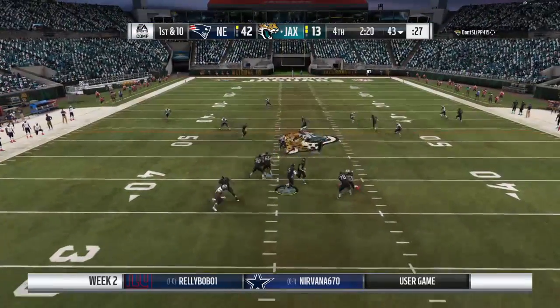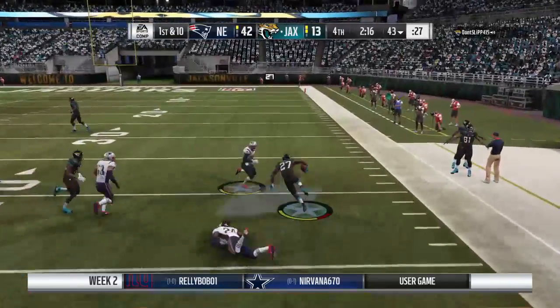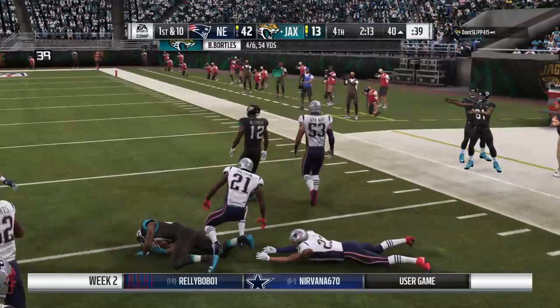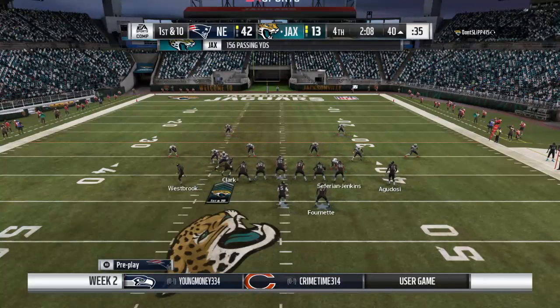On 1st and 10, here's Bortles. Dumps it off to Fournette. Breaks through the contact. And he's able to get this one down to the 40-yard line. 17 more yards on that one as they keep the drive rolling.